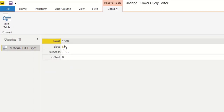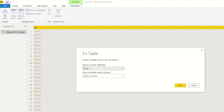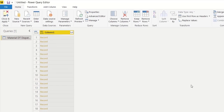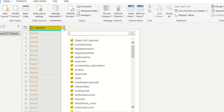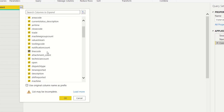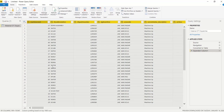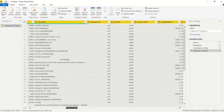Next, Power BI takes you to the Power Query portion where it says, I have the data in a list, and here are all the records in that list. Next step, you will convert that data to a table. And then you'll expand the table columns, and you will see all the columns available in the Lean to Lean dispatch API call, expanding into a big table. There you go. So all the data is now linked directly from Lean to Lean.